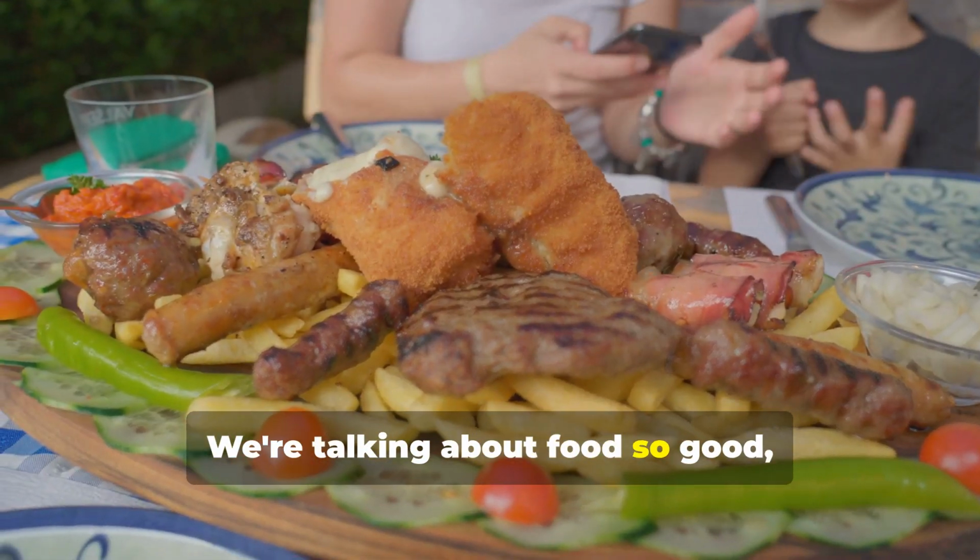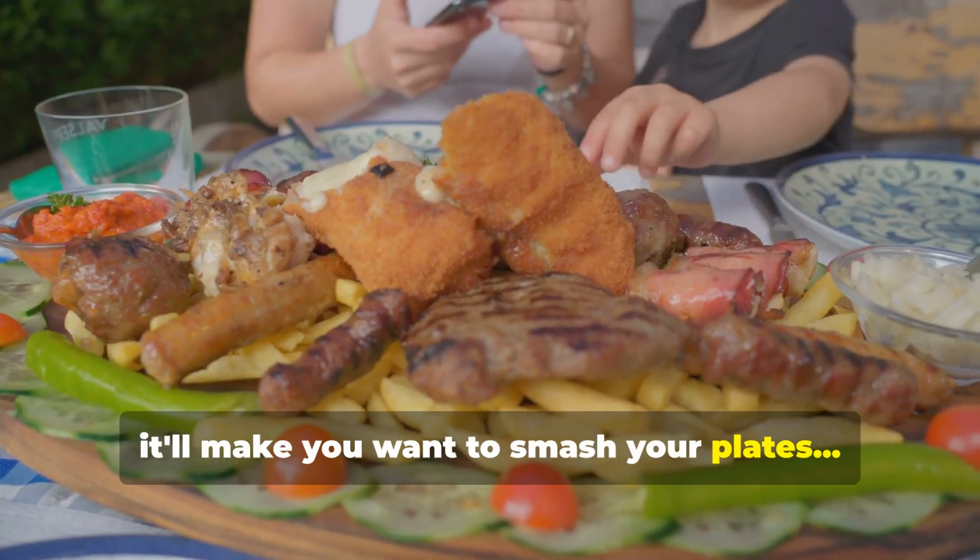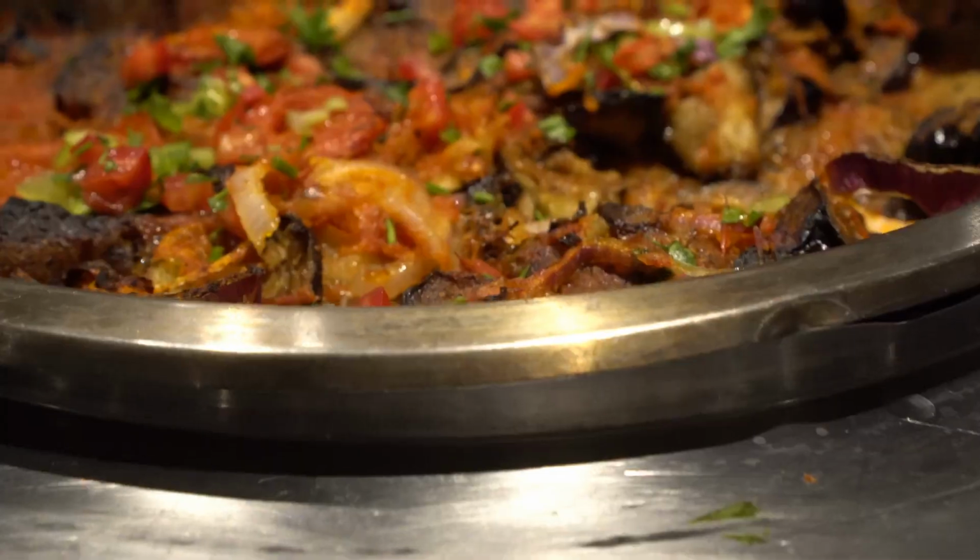We're talking about food so good, it'll make you want to smash your plates. In a good way, of course.